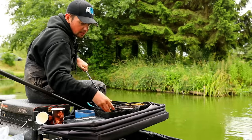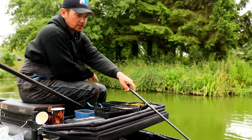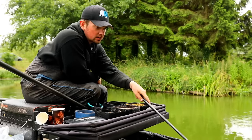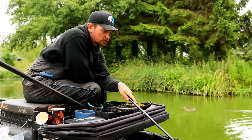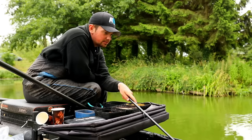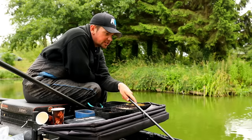Anything as well that I think maybe I should have done later in the session? It's something I should have maybe bought if I knew what was going to happen in this match. Again, another thing I feel would have been good was a bit more of a standout hook bait over this micro pellet line that I'm feeding, so maybe a tin of corn.